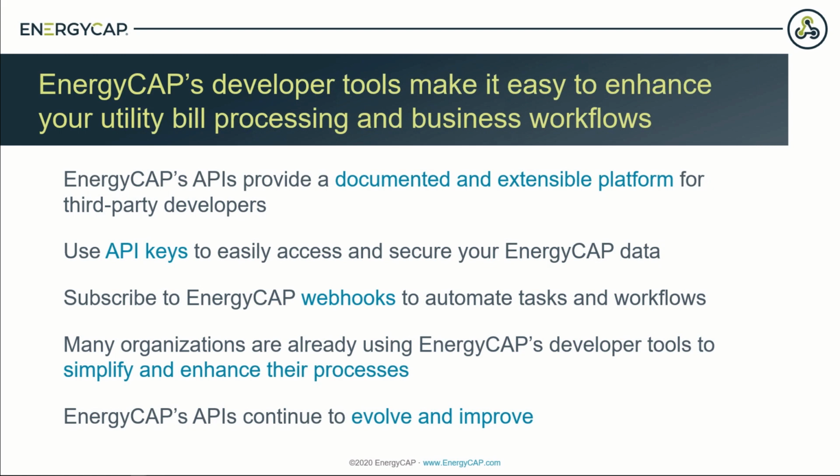So we've covered a lot. As we mentioned at the beginning, EnergyCAP's developer tools really do make it easy to enhance your utility bill processing and business workflows. We've created a collection of tools that are well documented. They can be extended to integrate with your environment. We've created tools like API keys to make authentication and programming easier. We've released things like SDKs, software development kits, to make the creation of extra tools easier for software developers. We've added webhooks so that instead of having to check back with EnergyCAP on a regular basis, we can tell you or your systems when a particular type of event has occurred.